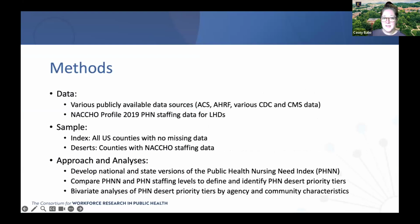Our sample for this study is a little bit different for different aims based on the data that's available, but primarily all of the data focuses at the county level or was adjusted into county level data. We use a combination of publicly available data sources about communities and about populations from the American Community Survey, the Area Health Resources Files, data from the CDC and from CMS, and then we supplement this data with data about public health nurse staffing from the 2019 NACCHO profile.